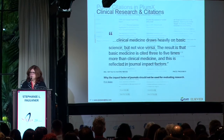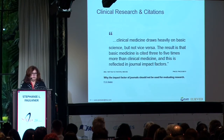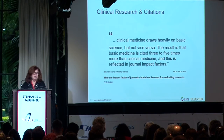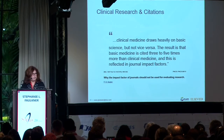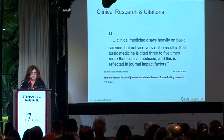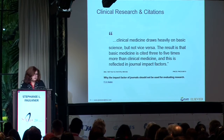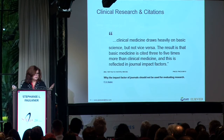I want to shift gears and talk a little bit about clinical research, right? So we know that clinical research does not get cited as much as basic research. That's something that's been recognized since 1997, 98. So why is that a problem, that this doesn't get recognized? Researchers have difficulty getting funding. So early career researchers who can't get funded for this opt out of translational medicine.